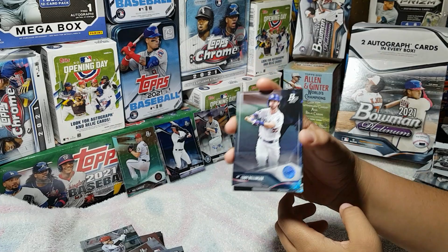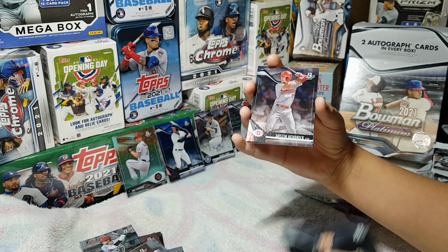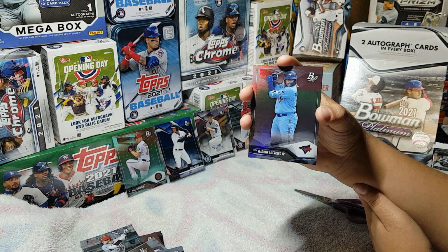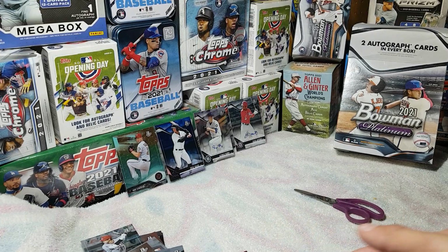Okay. Daxton Fulton. Oh, that card has some damage to it. By Miami. We got Austin Hendricks, Cincinnati Reds. Ha-Seong Kim. Rookie card, San Diego Padres. Did we just get... No. Vladdy! Vladdy Guerrero Jr., guys. It is a base card, but nonetheless, it is Vladdy. Kid's doing some remarkable things out there, man. All right, guys. So far, we are done.